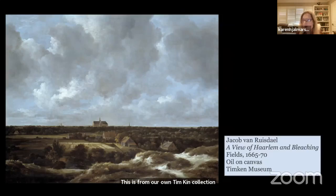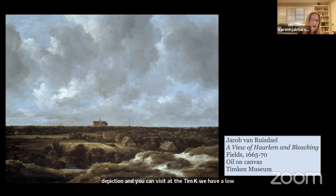Van Ruisdael did 15 examples of the Haarlem bleaching fields. This in particular is a very horizontal depiction, and you can visit at the Timken. We have a low horizon line, very typical of Van Ruisdael, and we have St. Bavels. St. Bavels is a 2-spired church. St. Bavels was a Catholic church, but eventually it became a Protestant church in Haarlem, and then there's a St. Bavels in other places. There's still a Catholic church, of course, with the Ghent altarpieces in Ghent, Belgium.